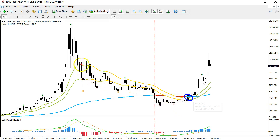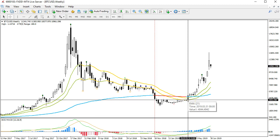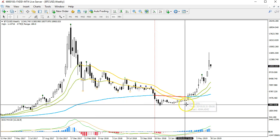Look at how many times price has tried to break and close above the 21 EMA high, but failed, and it has been in the bearish downtrend for more than a year, in fact. This signaled, in my view, the restart of the uptrend, and surely it moved up a lot from that point.